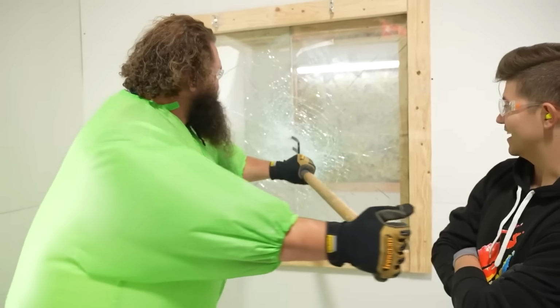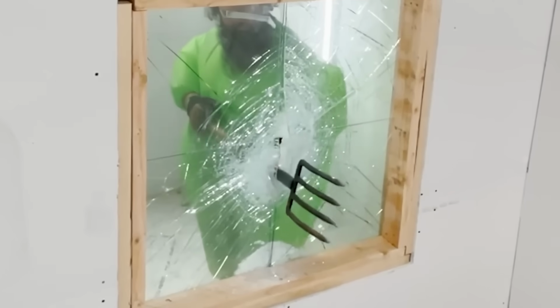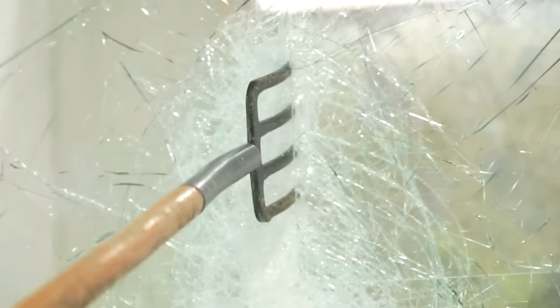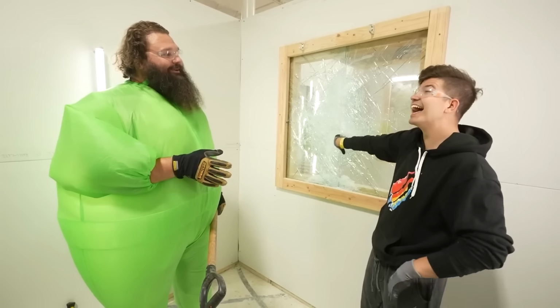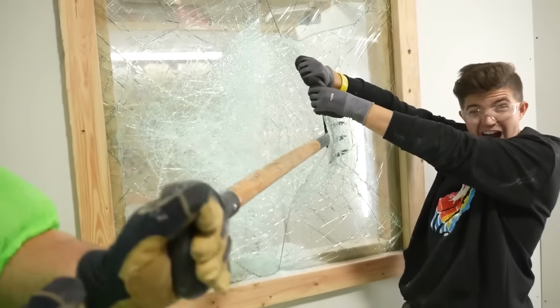That's not. No! Okay, we get it. We get it, okay? This is just like a little bit devastating. We didn't even think he could get through it with the pitchforks. So we had all these other weapons ready for him. And then he forked our expectations. Oh my crunch. What the heck is that? Oh. If there was a teller back there, she'd be crapping her pants right now. Peel the layers back for Shrek. Oh!